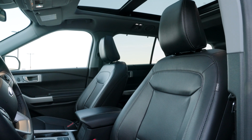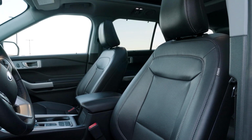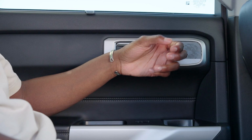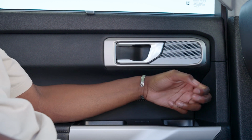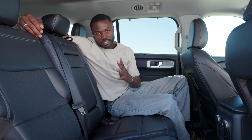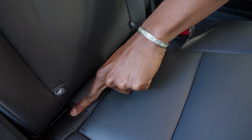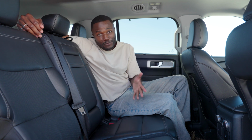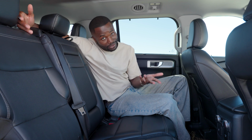Also, we sat in every SUV the Explorer goes up against, and we think you might not love some of the cheap-feeling materials. I mean, it's not terrible, but the farther you get from the front seat, the cheaper the materials appear. You get latch anchors for 4 car seats: 2 in the 2nd row and 2 in the 3rd row. Now, choosing the bench seat for the 2nd row doesn't add any additional anchors.